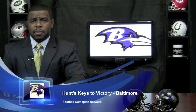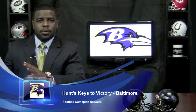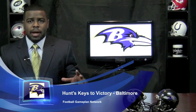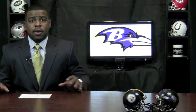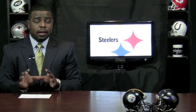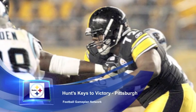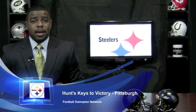Now you look at Pittsburgh coming into this game. One thing that the Steelers do well, they can run the football. But you have to go to the passing game and look at the key matchup, that's tackle Jonathan Scott versus Terrell Suggs. If Scott can win that battle, he can effectively protect the blind side of Roethlisberger. But it's important for him to win that battle throughout the game because Suggs is a guy that's relentless. He can get after the quarterback.